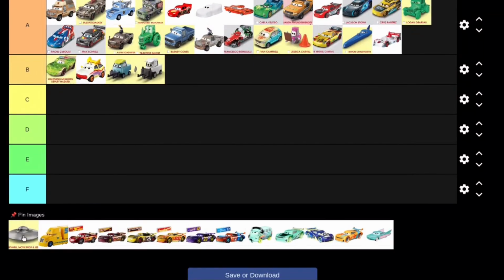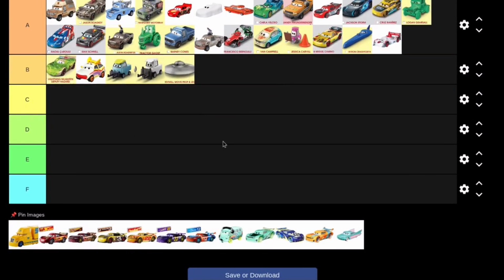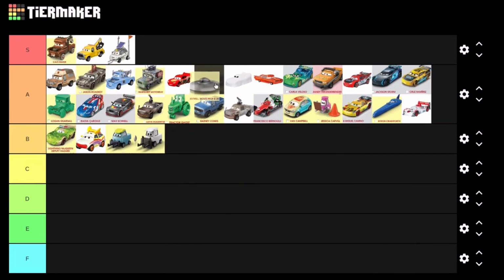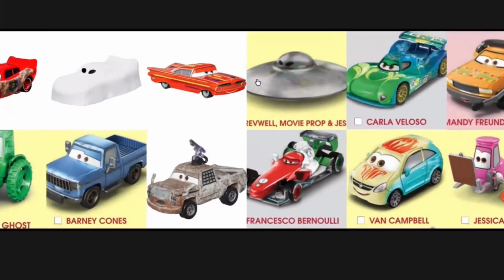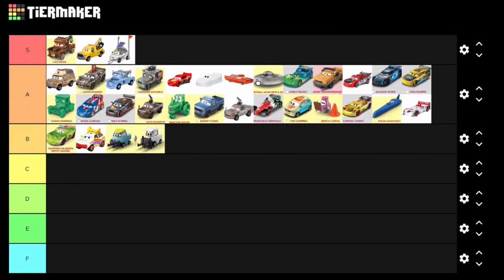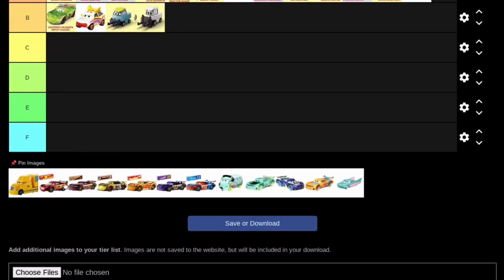But this, even though it's not really a real car, I'd probably put it pretty high. It is just an accessory, but it's a really cool one. So I think I'll put it actually right in front of Carla there, right behind On the Road Ramon. Even though it doesn't really count, to me at least, because it really is just an accessory.